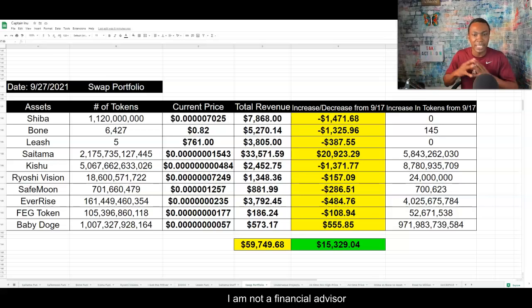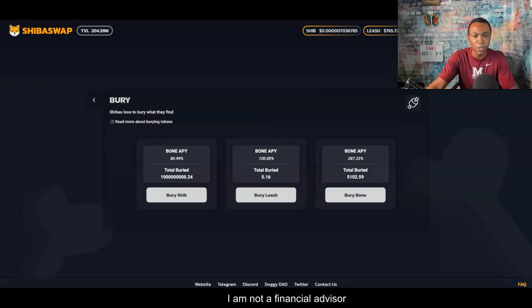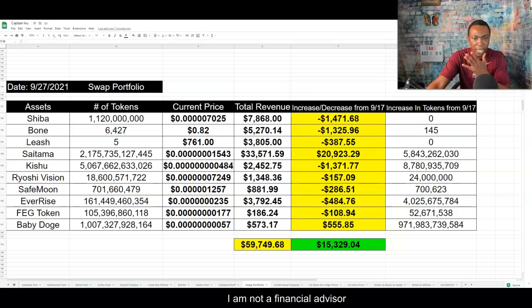Ryoshi Vision tokens, that's actually increased some because we're staking our Shiba on Shiba Swap. And so what happens, just real quick, is it allows you to earn Ryoshi Vision tokens. So we actually are increasing the amount of tokens, but the price is lower. But I do remain positive about Ryoshi Vision, all of these tokens really.